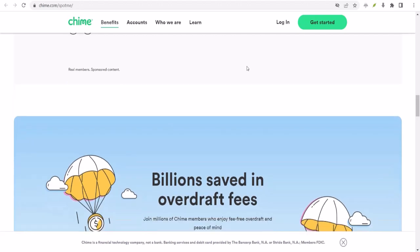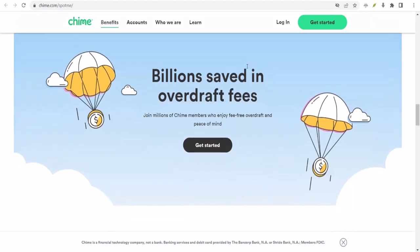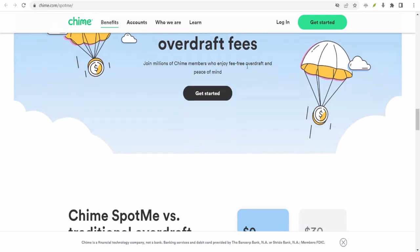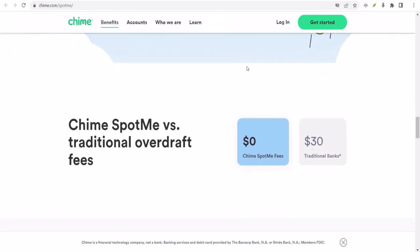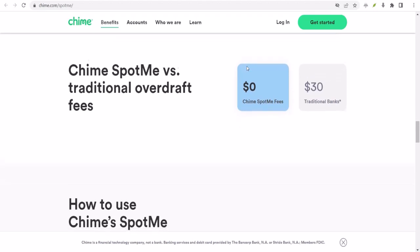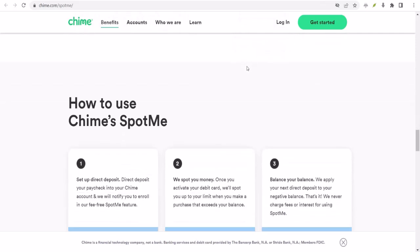So, there you have it. SpotMe is a fantastic tool to have in your financial arsenal, but it's important to understand that it's not guaranteed. By understanding how SpotMe works and what factors affect your eligibility, you can take steps to protect your access to this valuable perk. Remember, building a good financial foundation takes time and effort. Chime is just one tool in your financial toolkit. Use it wisely, and you'll be well on your way to financial freedom.